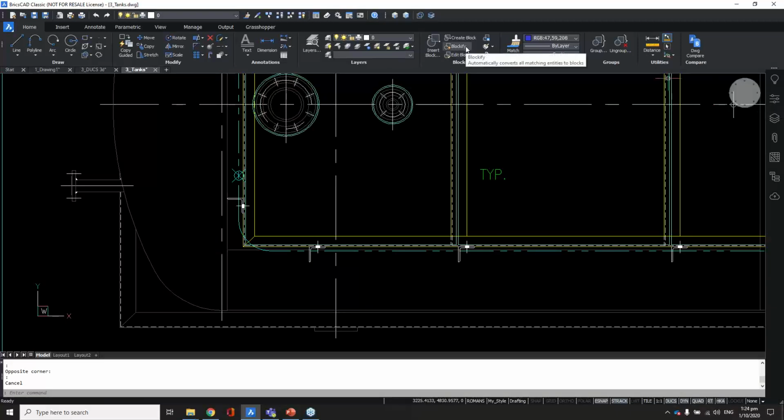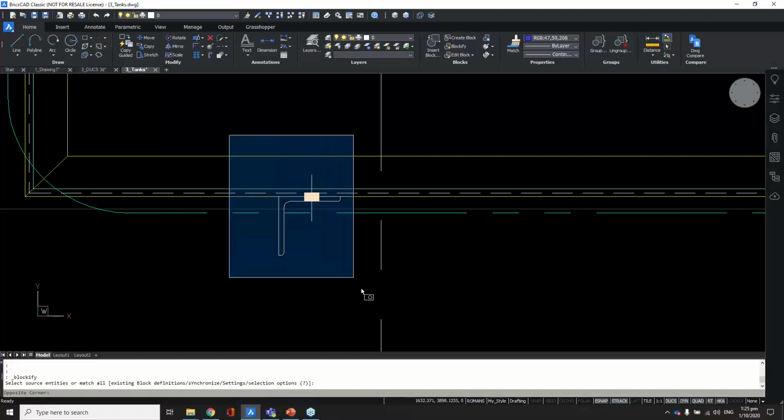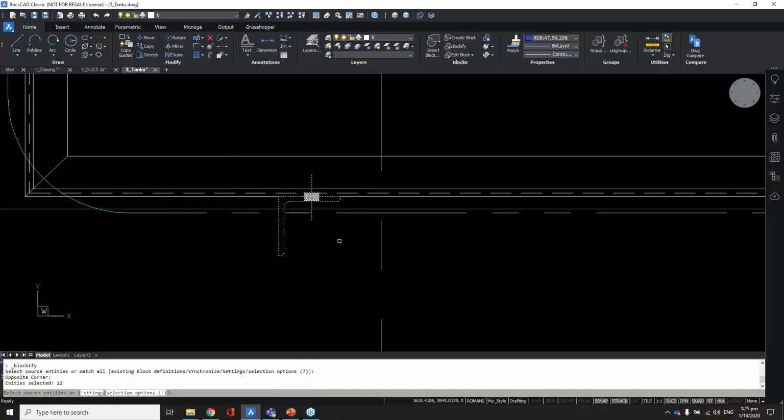What you can do is use Blockify. What Blockify does is that it reads your drawing based on the similar geometry of what you have selected. For example, I click the Blockify function and select what I want to become a block. I have selected this, and I will let BricsCAD read the entire drawing. What it does is that it has already made it into a block. And if I hover here, my rollover tips again are quite useful.